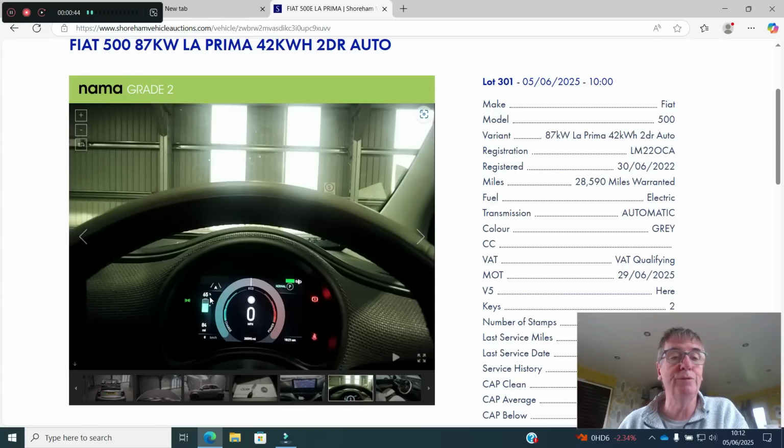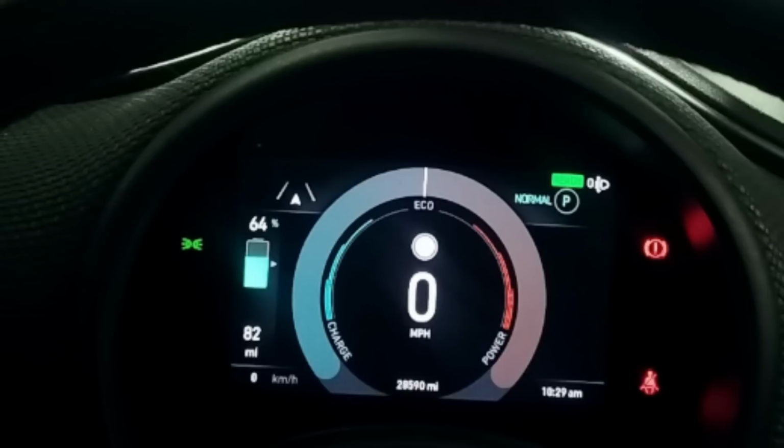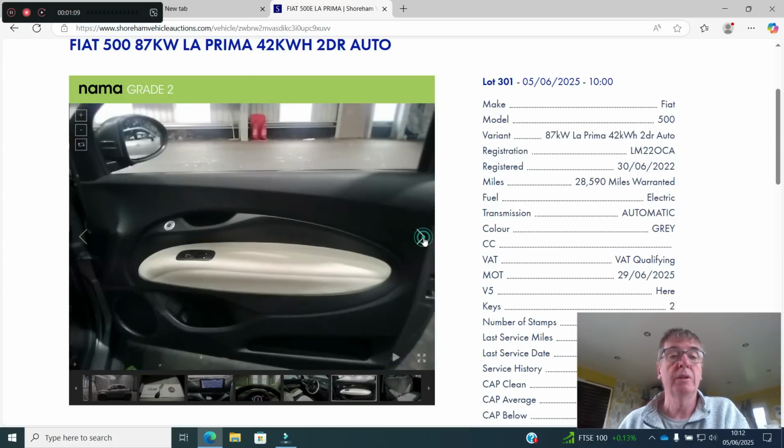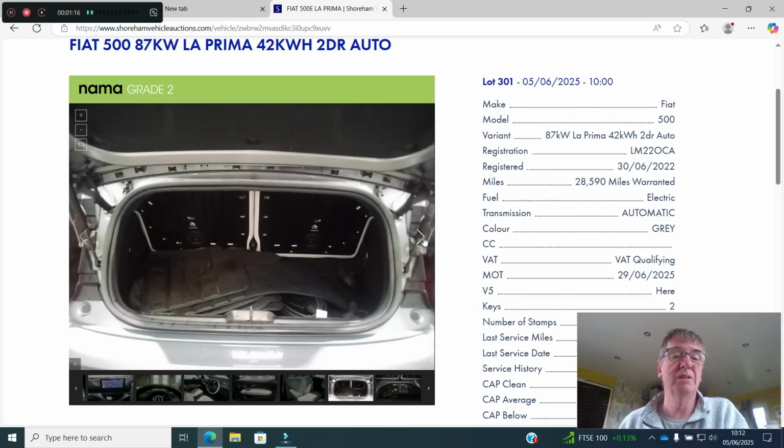Here we go. Look, 65% charged. 84 miles on the gasometer. So around 160 miles. Fiat quote, and I've just been on their website, 200 miles WLTP. So drive it around town, drive it like a granny, you'll get 200 miles. In fact, they do say 250 around town. So if you're doing 30 miles an hour, then you're going to get great range out of these. 42 kilowatt hour, 37 kilowatt hour usable. So there's quite a buffer there, which is like most manufacturers.